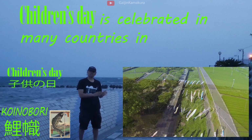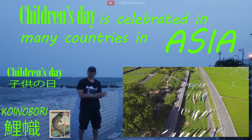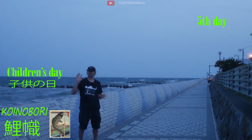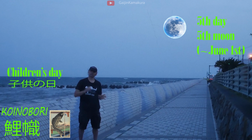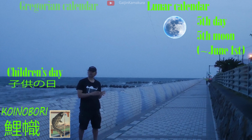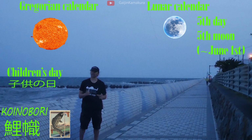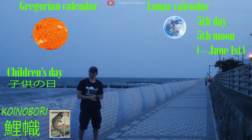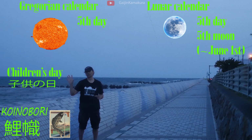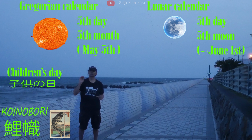Children's Day is celebrated in many countries in Asia. It's always celebrated the fifth day of the fifth moon, of the fifth month. In Japan now, they are using the Gregorian calendar. It's a solar calendar. So nowadays, Japanese people celebrate the Children's Day, the fifth day of the fifth month, so May 5th.